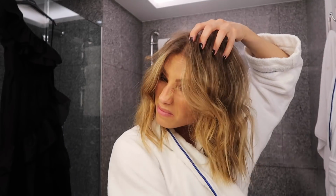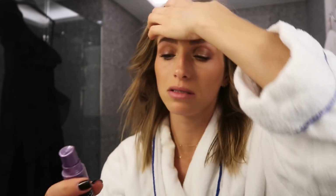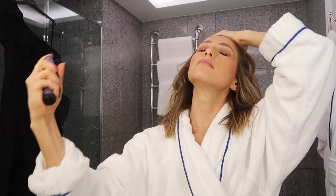I really like my makeup. Looks like I have devil horns. Okay, and then I'll just shake it out. I'm just gonna set my makeup with Urban Decay De-Slick and then put my dress on, and then I'll see what everything looks like. Okay, this is me. I think I'm gonna leave my hair down and then just bring my elastic with me in case I wanna throw it back, because it'll probably fall out and get gross.